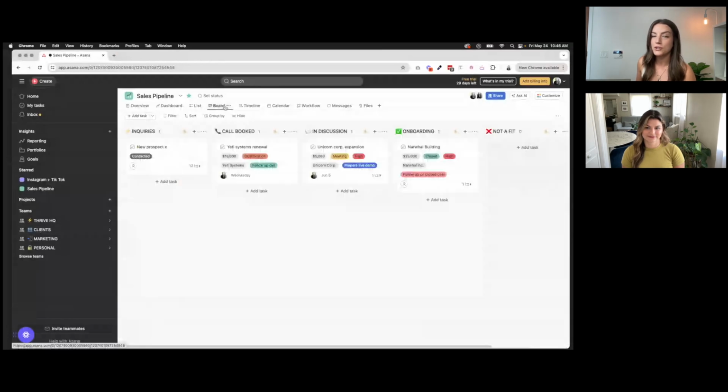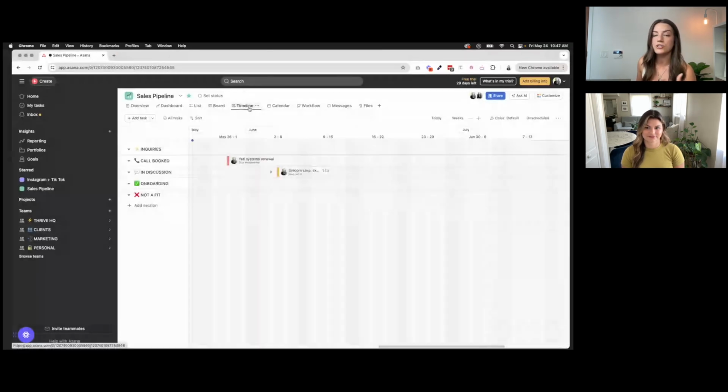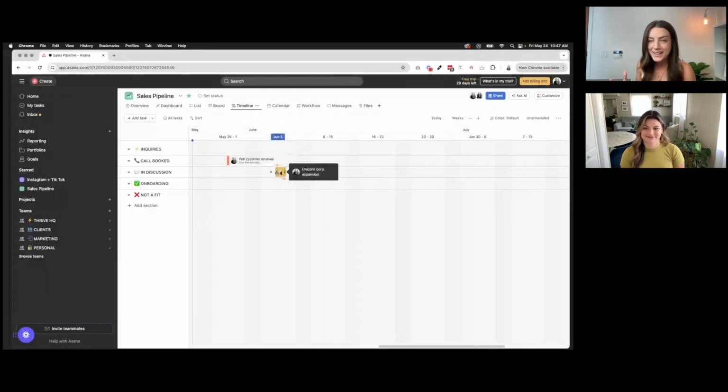We've got board view, again, looks similar to Trello. Timeline view, which is similar to the Gantt view in ClickUp. So this gives us the ability to move deadlines, especially when it comes to having dependencies on tasks. If you move the main task, it'll move the dependencies automatically for us. So we're not having to manually go through and readjust timelines. So this can be a really great benefit to doing that and using dependencies.